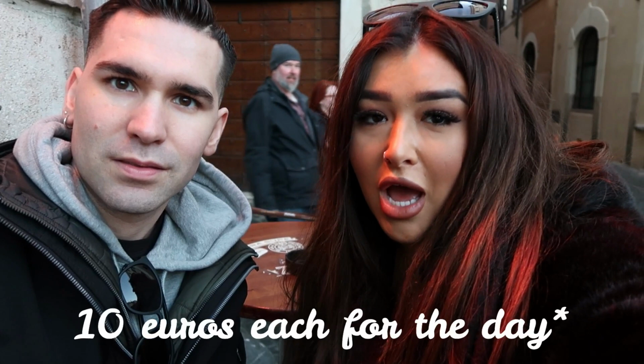Cheers. So we just about finished our drinks. And in total, we spent $5 each on this whole day. Like, our pasta was $4, would have been $5 if we paid for our wine. So then now we just spent $5 on our Aperol Spritz. And so we're coming in at about 10 euros each. Yeah, so perfect. We're balling on a budget here in Rome.